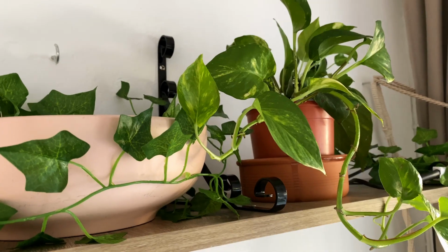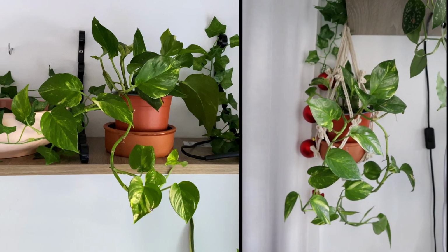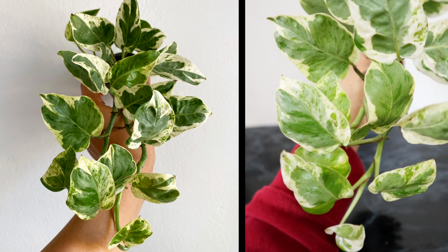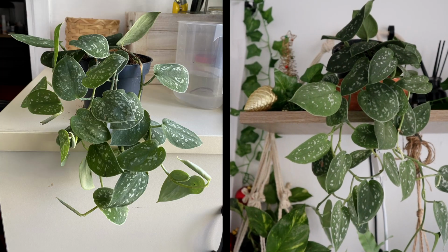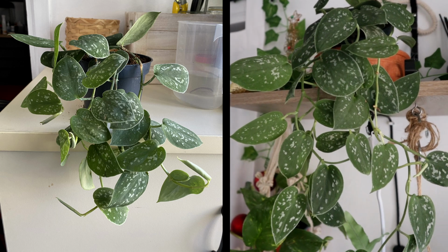Now the Golden Pothos, the White Panther, or Pearls and Jade as they are called in the US, and Scindapsus pictus have been really easy. They've grown a nice amount in the 3 months I've had them. The White Panther is by far my favorite, though it's the slowest grower among the 3. They're all very beginner friendly, set and forget type of plant.